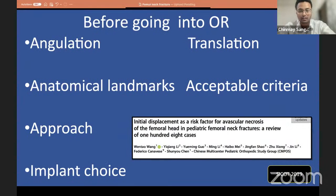Before going ahead, a lot of questions came into my mind as a young pediatric orthopedic surgeon. We have to see beyond the Delbet type classification, as sir rightly mentioned; we have to see the angulation and translation, because they are directly or indirectly related to the AVN rates of neck of femur fractures. A paper published in 2019 suggested that translation of more than 35 to 40% of the AP diameter in an AP view directly correlates with AVN rates. At the same time, what will be the acceptable criteria, the anatomical landmarks, like in a lateral view, the lowest S sign; and the approach.